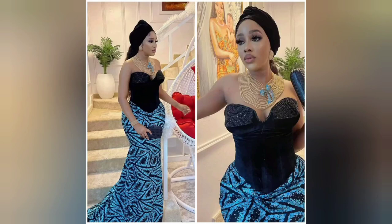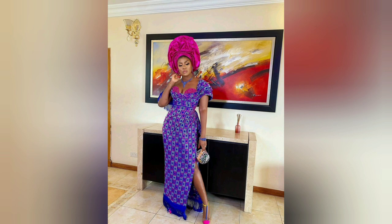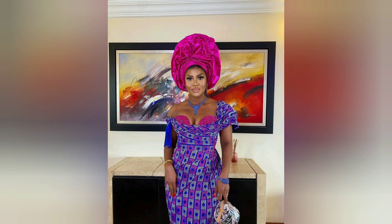Guys, look at this beautiful gown. The cut of this gown is so beautiful, and the brand name, and I love the jewelries. Everything about that gown is good to go. Guys, you cannot tell me nothing about this one too. I love everything. The blue and pink is just beautiful. The off shoulder, one hand, the sleeve is just on point.